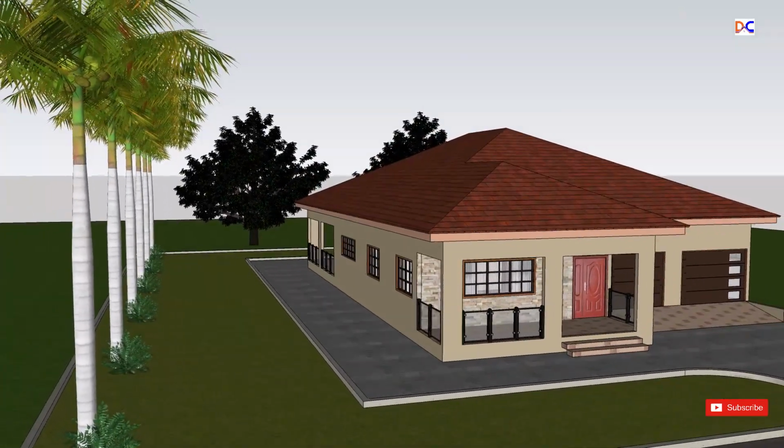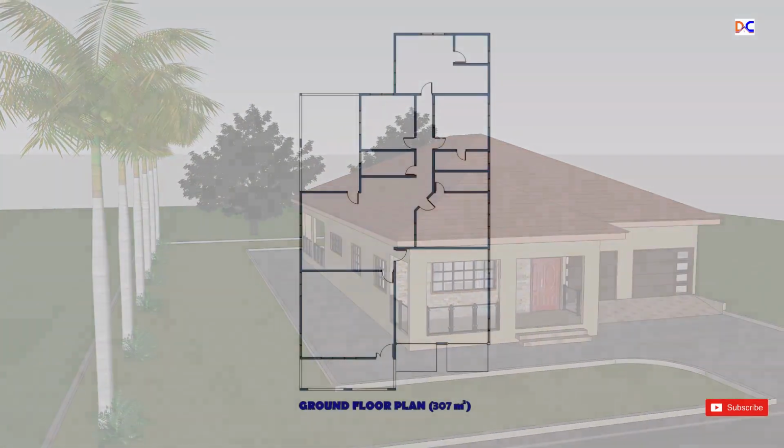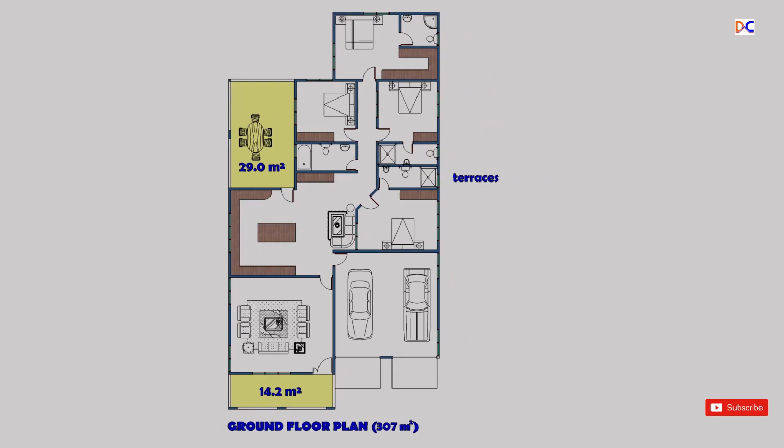The layout of the ground floor plan with its floor areas are as follows. There are 2 terraces, one at the front and the other at the back. A living room which is spacious and designed with the choicest materials and finishes. An open kitchen and dining.